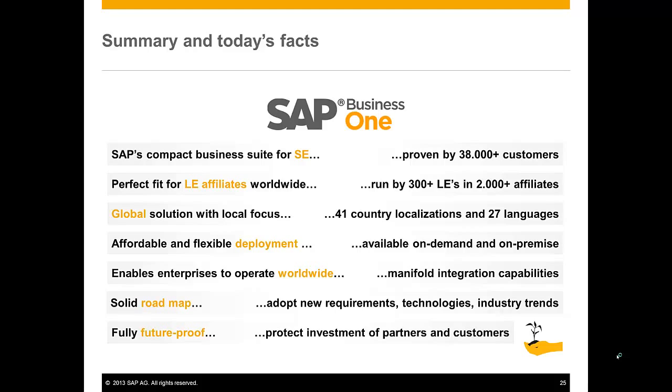Available in flexible and affordable deployments on-premise and on-demand, and enables enterprises to operate worldwide with the many different integration capabilities that are in the solution. We have a solid roadmap, which is available for you in a separate presentation that helps you plan how you're going to adopt these new technologies and also shows you how SAP is helping you by adopting new requirements outlined by you, our customers, and by addressing and responding to new industry trends.